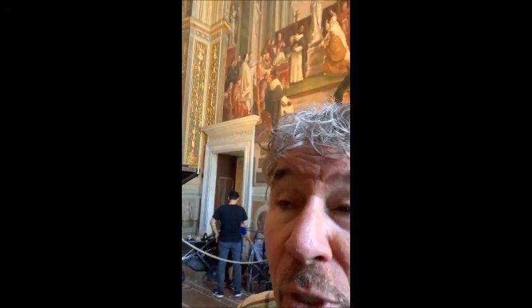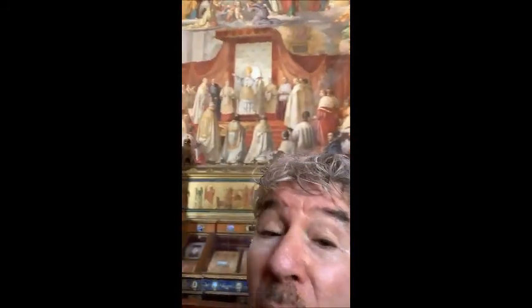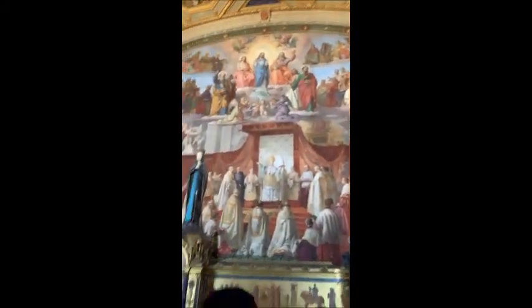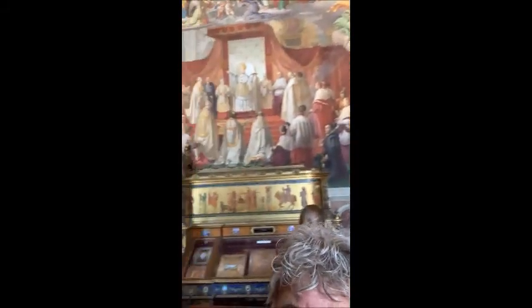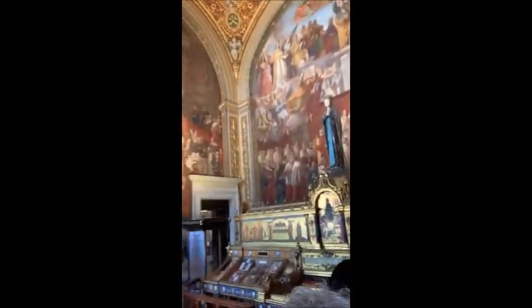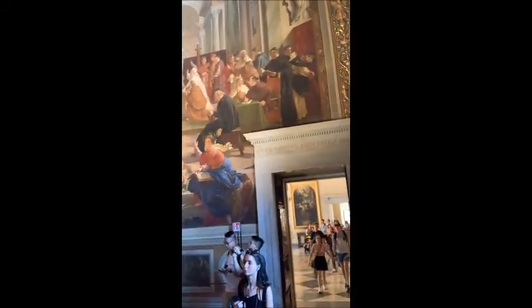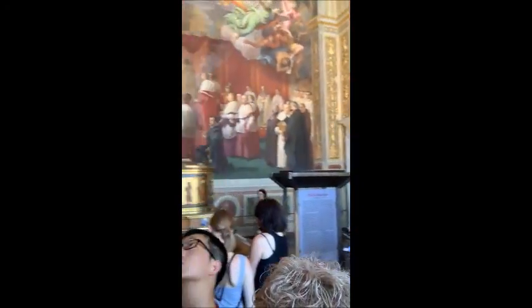Here we are in the chapel, or the museum, actually, room dedicated to the Immaculate Conception, commissioned by Pio Nono, Pius IX. It's a huge mural in celebration of the Immaculate Conception. The entire wall is dedicated to the Immaculata. The side wall. The audience looking at the other side wall.